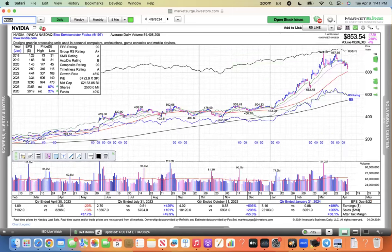NVDA was down. It was a really silly report that Intel launched a chip, and that Microsoft and Amazon are going to launch their own chips. But by the time they do that, they're going to be so far behind NVIDIA. NVIDIA's light years ahead of these guys. But like I said, some profit taking, tax loss selling.